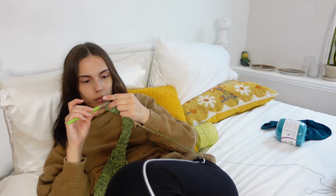Also, you know what I just remembered? So, you know the yellow mohair top that I was crocheting to match the bolero that I made earlier? Anyways, I put it in the freezer a few days ago, and I totally forgot I put it there. So, I'm gonna go run and grab it. Put my crochet project in here.